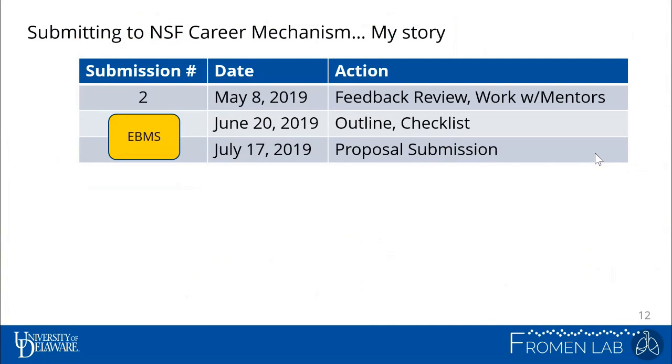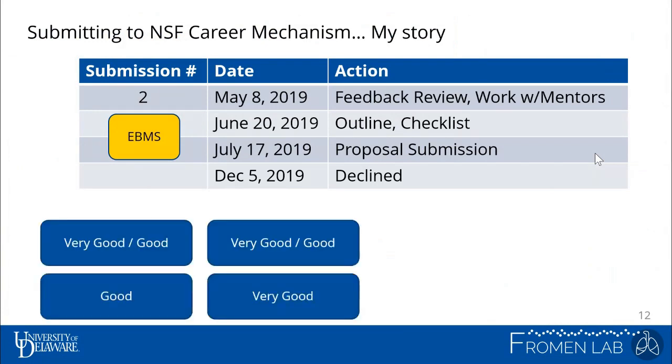And so based on prior things, I wasn't expecting to hear anything until April, and maybe I'd hear something positive sooner. Early December, I just got a straight out decline. And that was really like, what? Come on. And I still had a very good, but I went down. So I had more of these very good/goods, and then 1 good outright. After this, the panel still said it was competitive, but my scores are going down.